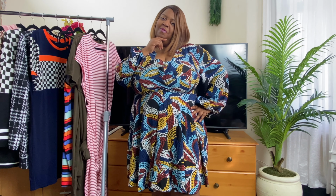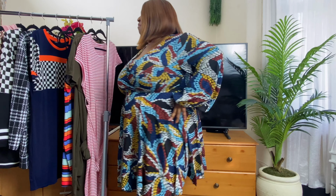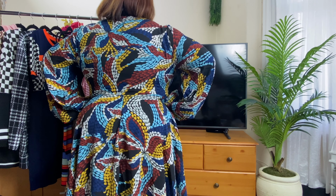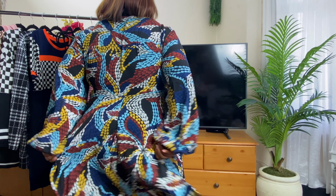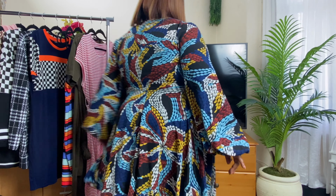Even when I put it on, I loved it. But unfortunately for me, because of the gap in the actual neck, that will pose a problem for me, because if I bend over, it'll be all the girls are outside and it would be a problem. So apart from that, I do like this dress. I like it a lot. And there's also a belt, as you know, but I wasn't able to put the belt on because I had to use it to cover up the cleavage part. But it's absolutely a gorgeous dress.